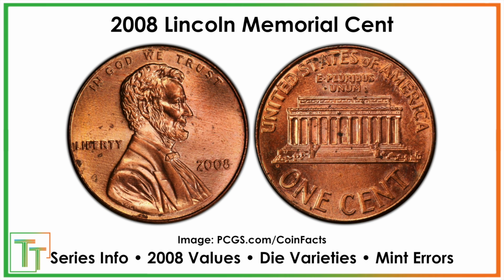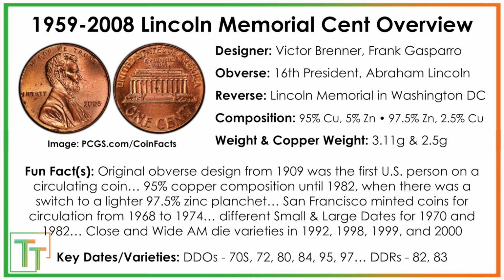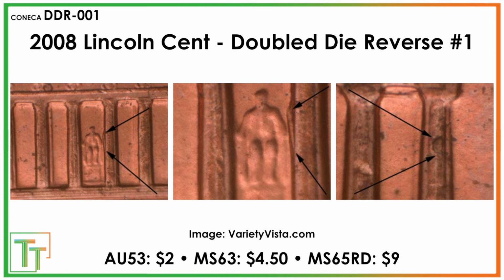And here we've got the 2008 Lincoln Memorial Cent. I don't want to spend a lot of time talking about the design, but you're welcome to pause this and look a little closer. What I do want to focus on is some of the varieties, and then we'll get into conditional rarities and errors. The varieties on the 2008 Lincoln Cent are primarily found on the reverse of the coin, so there are some different double die reverses. This first one shows a protrusion of an extra column a little bit to the left. It's to the right of the seated Lincoln in the memorial, but it's a leftward column protruding from the column to the right of that.